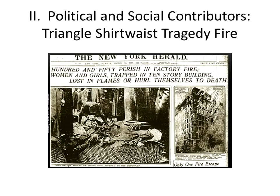Okay, so another contributor is how people were treated. And with the Triangle Shirtwaist Factory, you can actually still go there, see the building. It's next to New York University. It's kind of a triangle shape, as you can see from the picture down here. But what happened is the unions were not able to get in, and the managers locked the doors from the outside so the girls could not leave and they could not converse with the union people.